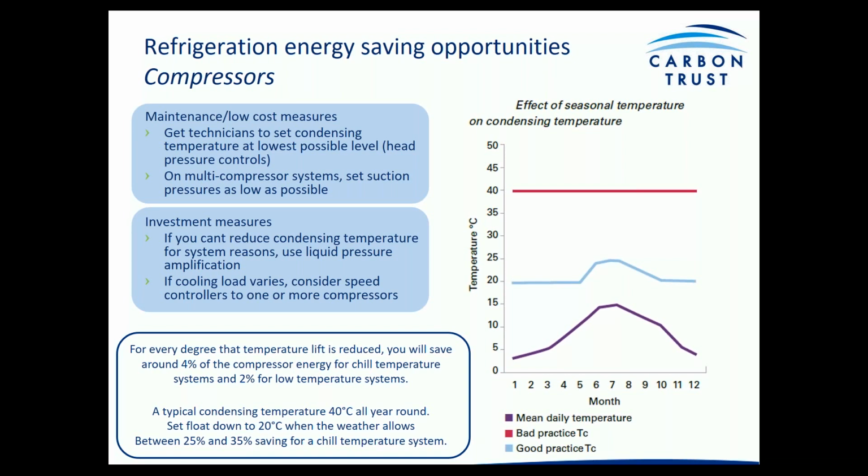And once this limit is reached, it may be possible to upgrade control valves or condensing capacity to allow further reduction. But ultimately, if you can get this lower, you can see down at the bottom that for every degree that temperature lift is reduced, you'll save around 4% of the compressor energy for a chilled temperature system, or 2% for a low temperature system. So it can have a significant impact if you can make a few degrees reduction in condensing temperature.